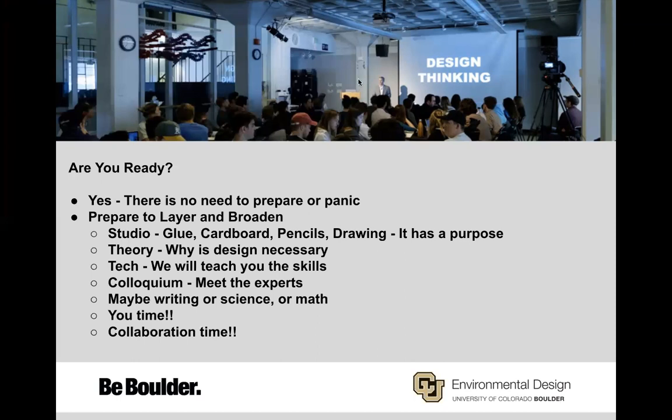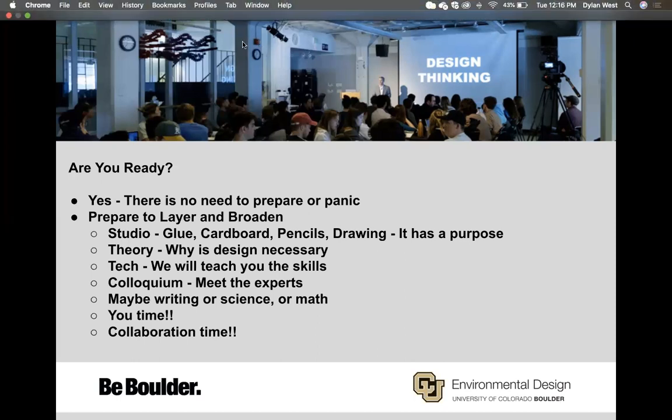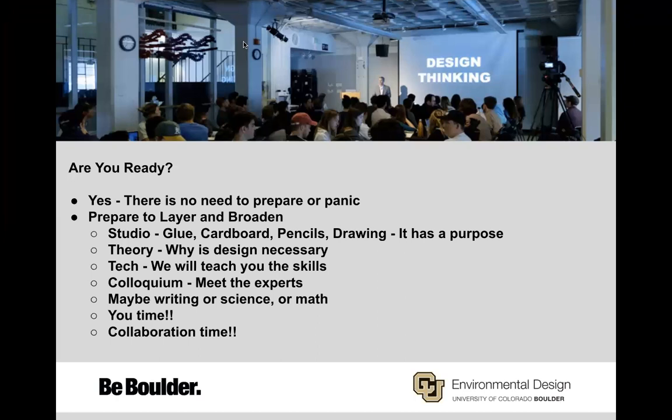It'll be diverse. It'll be exciting. But I want you to make sure that you have you time, right? You've got to make sure that you keep time in your schedule, and you'll hear this from the advisors. Make sure you have time for working out or whatever you want to do, you time. And then finally, you're going to have collaboration time. Working with your peers is a big part of this program. You're going to get connected. You're going to work together both in group projects, but more important, just learning from each other.